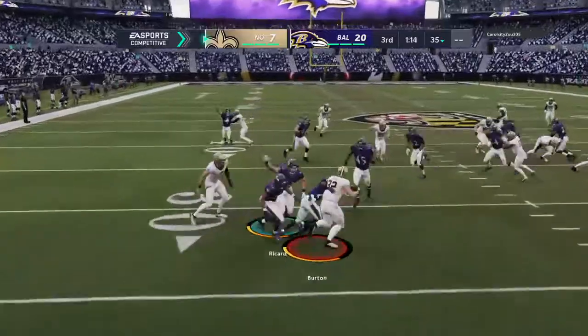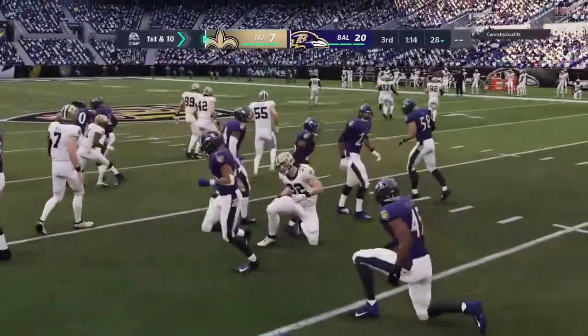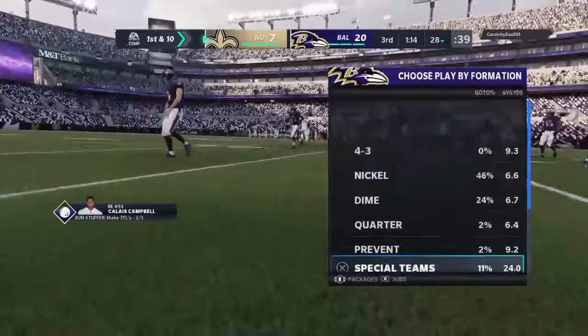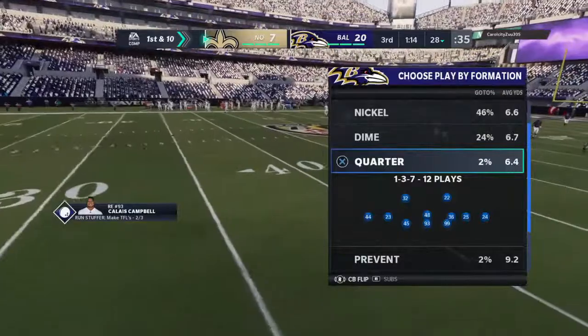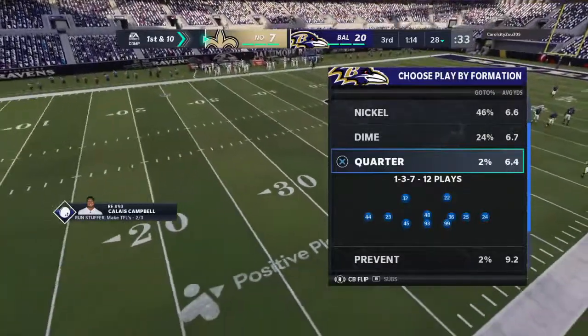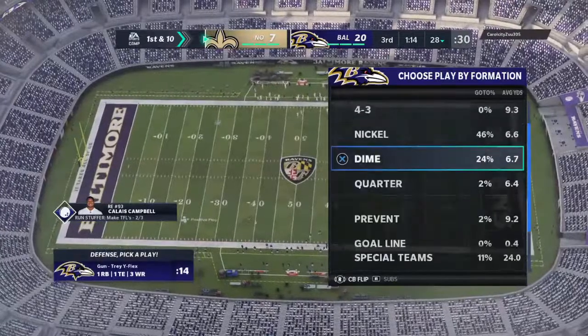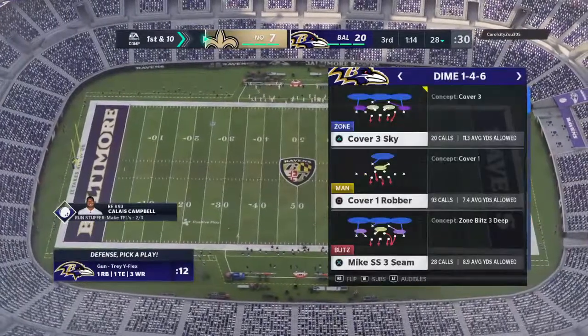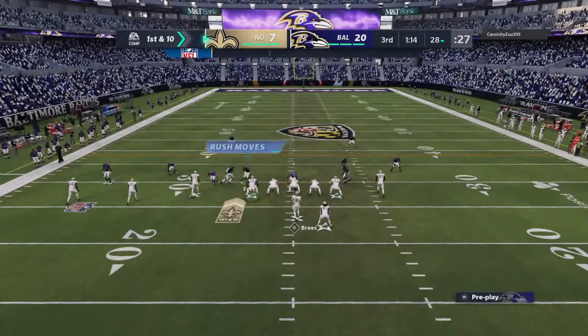Taken at the 15, a short kick. And they will wrangle it down a couple yards shy of the 30. First and 10 at their own 28-yard line. The Saints offense on the field, ready to get their drive started.